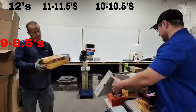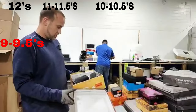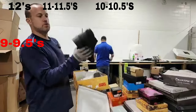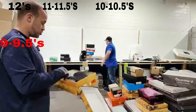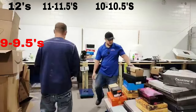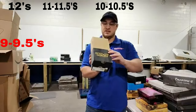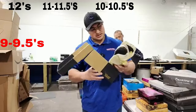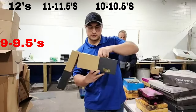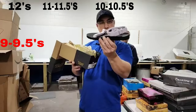Bella Vita, size 9 wide. This is your little short heel with the buckle. Very nice shoes. Got me some Teva, unopened out of the package. Let's flip this over really quick so we can put it right back in. They're gonna be purple lace Tevas.